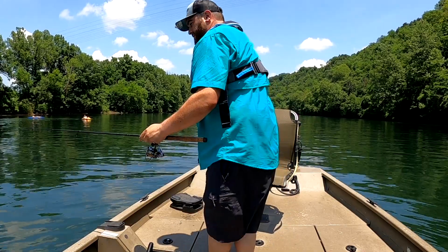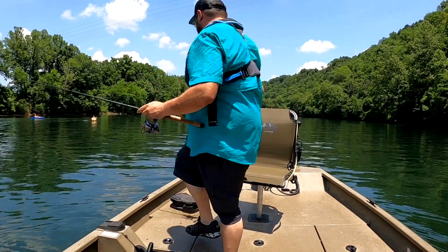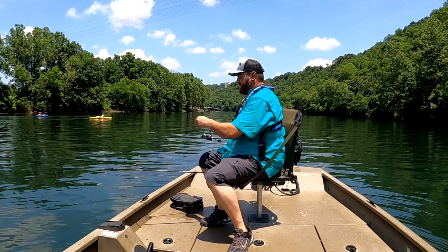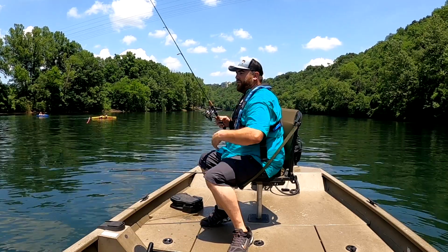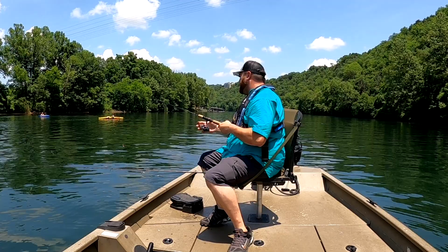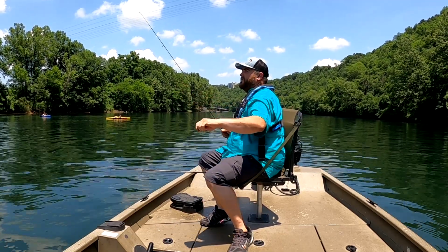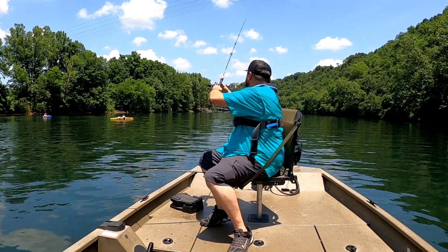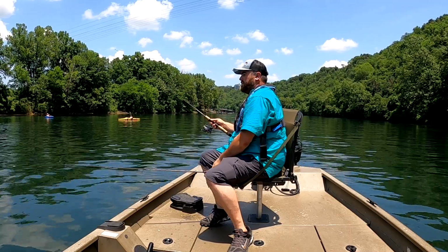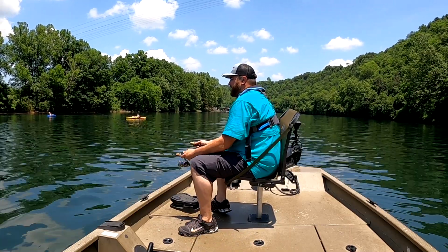I'm really tempted to try 2 rods at one time here. It'll probably be disastrous, but we're gonna do it. We're gonna try the night crawler and we're gonna try the pink power worm. I've got that on the exact same rig. Well, we're gonna try it if it doesn't get tangled up at the end of my rod really bad. All right, we're doubling up now.